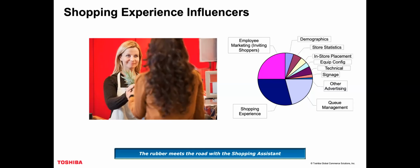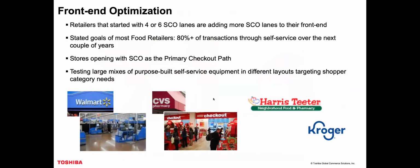So a lot of people say, hey, Paul, what are the trends? What's going on in the world of self-checkout? So here's what we've seen. Those early adopters that took it serious, let's say before COVID, right? Those that installed 4 are trying to go to 6, or those that installed 6 are going to 8 or 12. So they're trying to add more self-checkouts on the front end, right? Because they're really starting to do store transformation, right?